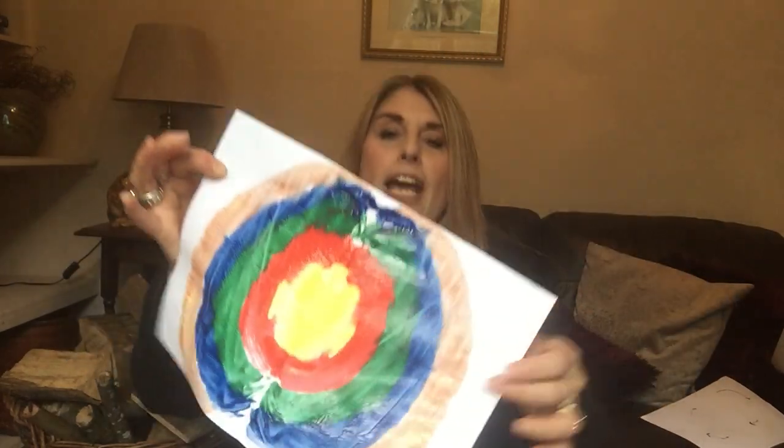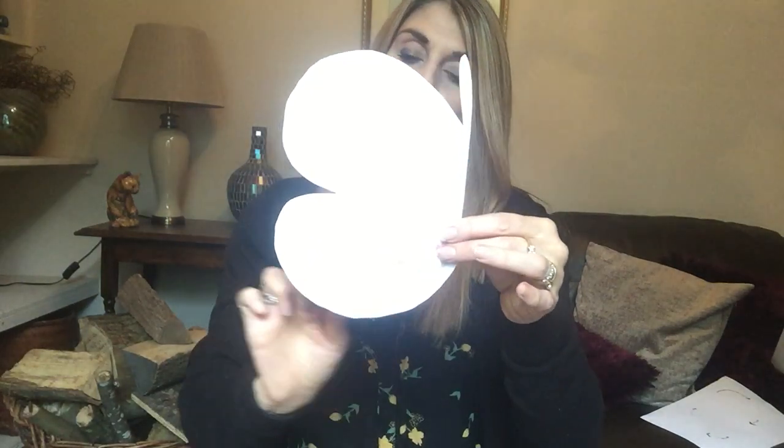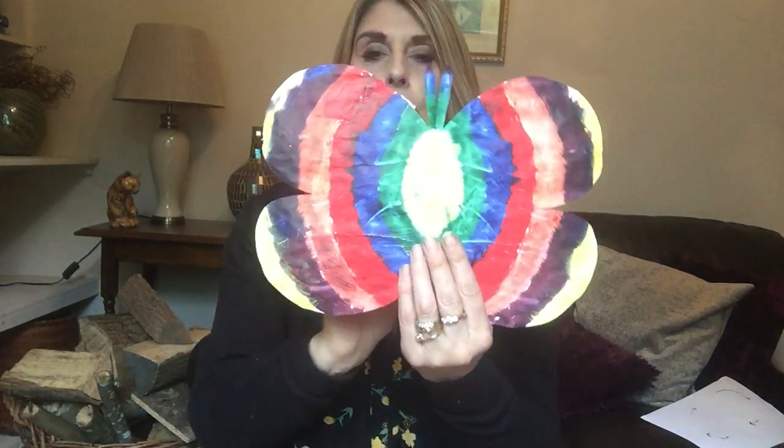Okay, so next you've got to wait until that dries, because you cannot start cutting it when it's all wet. Okay, it will not work. So then once it is dry, you have to fold it up again, because we need to cut out a butterfly shape, but it's got to be symmetrical. It's got to be exactly the same. So if we just draw a butterfly like that, this side is not going to be the same as that side. It's very, very hard to do that.